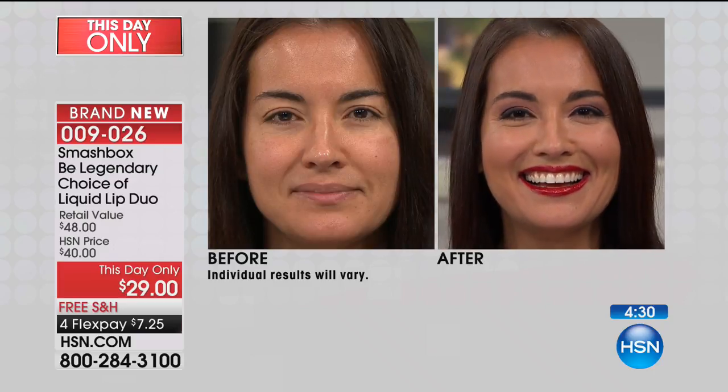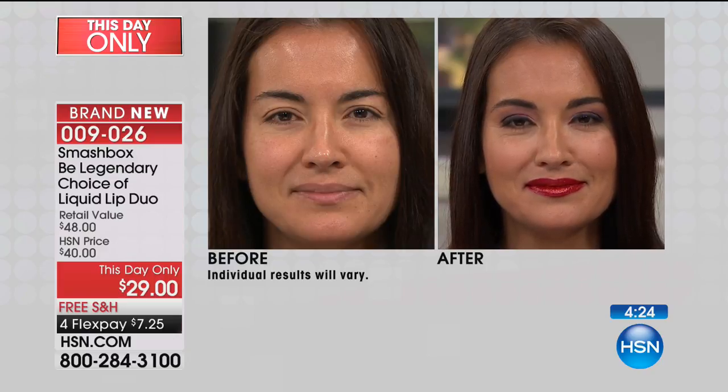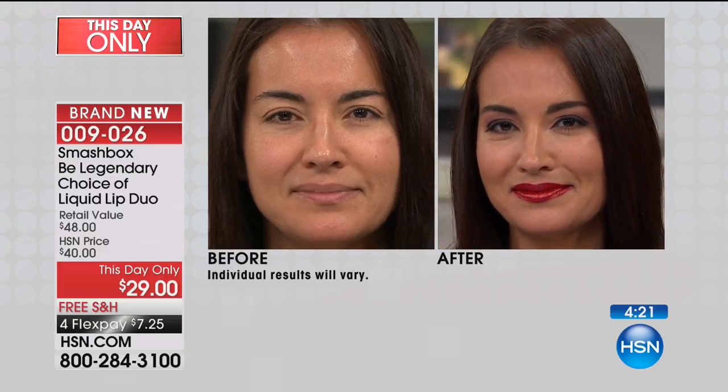This is such a beautiful classic red, but it's so fun because when you're playing with these, you get so much range out of them. You can wear just the liquid pigment, you can wear just the metallic alone, or you can combine them because you're getting both at an incredible value only today.